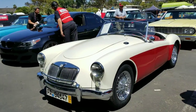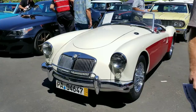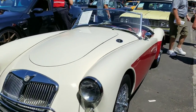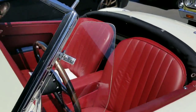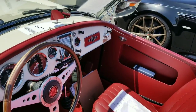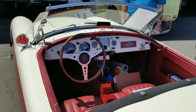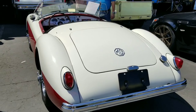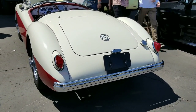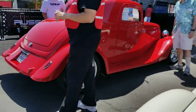Look at this, MGA. Not care for the white red paint, but still pretty cool. Being an MGA owner myself once. Looks to be really nice. Oh yeah, original radio delete. Of course, they were hot rods. They had three pedals and four gears. It appears to be about a 56 or 57.